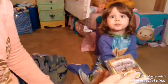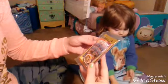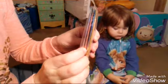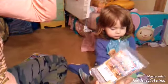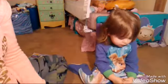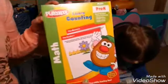I picked up this for Cadence. It's Webkinz, but it was a 4-pack, so I thought that was a really good deal. It was only $1 for 4 packs of the Webkinz cards. We don't have any of the Webkinz cards, but I think we'll start trying to get them together. I don't know how many there are.